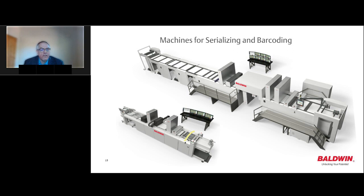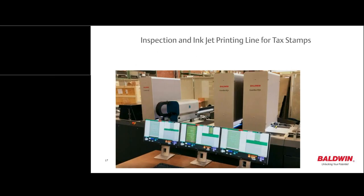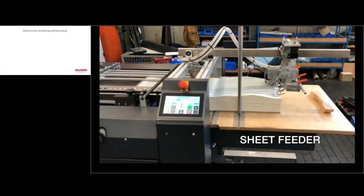These complete solution lines are highly modular and can be configured to meet current needs, and they're easily upgradable to meet future requirements. So if sufficient space is available, the individual printing, curing, and quality control systems can also be retrofitted on existing printing lines, including web lines. So now I'm going to go back here. We have a video we'd like to play.